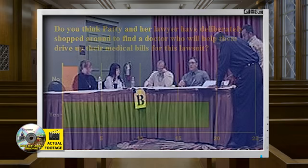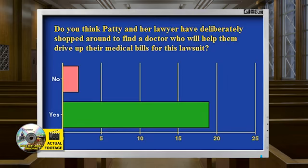Most troubling for Patty's case is how the jurors perceived her medical bills. The defense argument here took what should have been a great strength for Patty and turned it into a glaring weakness for her in the jury room.